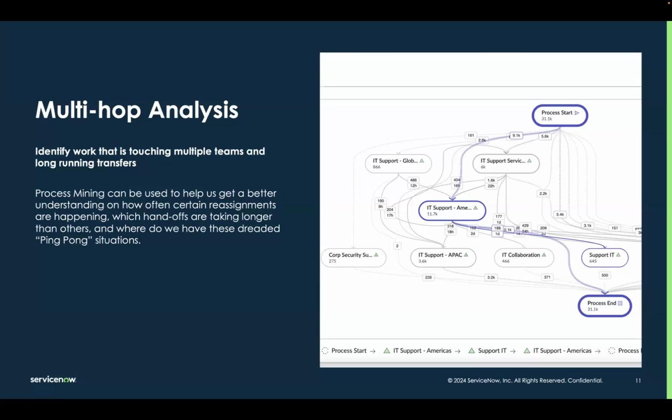Now, I like this one because traditionally when people think about process mining, they think about how work is moving from state to state or stages within a process. Analyzing group movement is really, really powerful, and almost every customer that we've worked with has found opportunities here using this technique. In fact, one of our customers was just telling me earlier this week that they found a number of training opportunities for the use case, just finding ways to train up the triaging team to get the work routed more effectively.